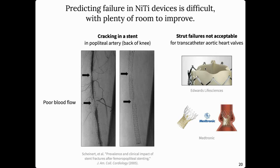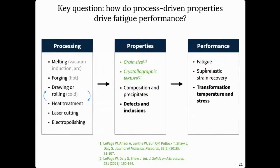The bad news is that we are way over-engineering these devices in terms of how large they are and how invasive the procedure is for the patient. If we could have a better handle on when failure would happen in these devices, we'd have much lower and much less invasive procedures. So that's a lot of what motivates shape memory alloy research.